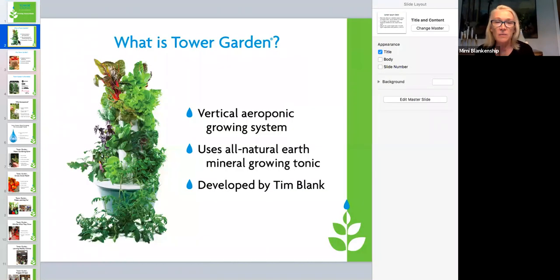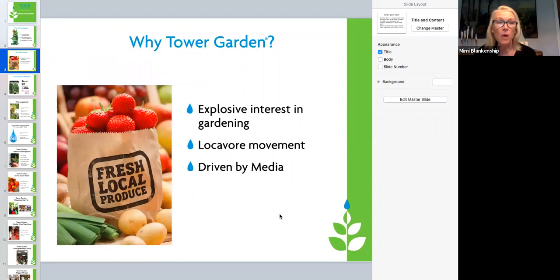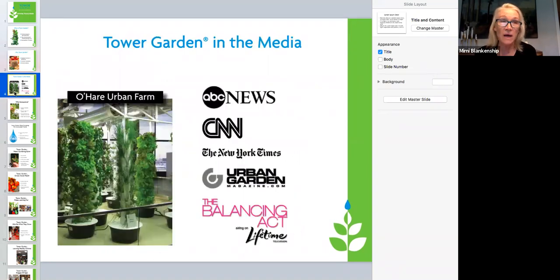Okay, so here's a beautiful Tower Garden picture, and it's called a vertical aeroponic growing system because we use all natural earth mineral tonic to grow it and not dirt, no soil. So why is it important? Because of this really explosive growth in gardening, and especially now with our pandemic, people want to know what they're eating. They want to enjoy growing it at home because they are home and because they want to eat healthy. So it's also called a locavore, or eating locally. Locavore movement means growing or eating locally. And the media has helped a lot.